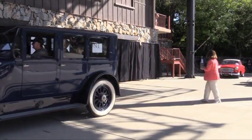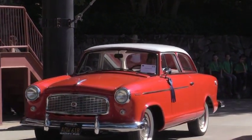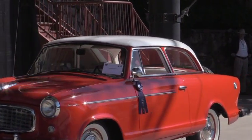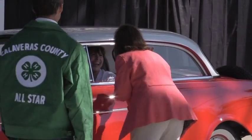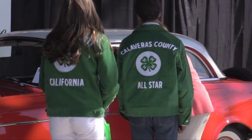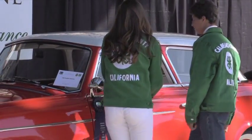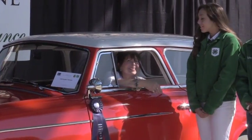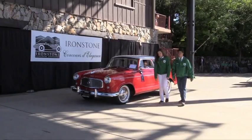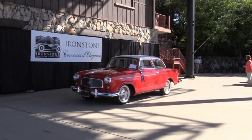And next, in the post-war Nash and Rambler production, first in class is a 1959 Rambler American two-door sedan, brought to us by Cindy Carvalho from Patterson, California. Nash introduced this small body style as a Rambler in 1951, and they discontinued it for a couple of years, but as the compact car craze swept in the late 50s, they brought this design back and updated it, and this is a perfect example of a 1959 Rambler American.